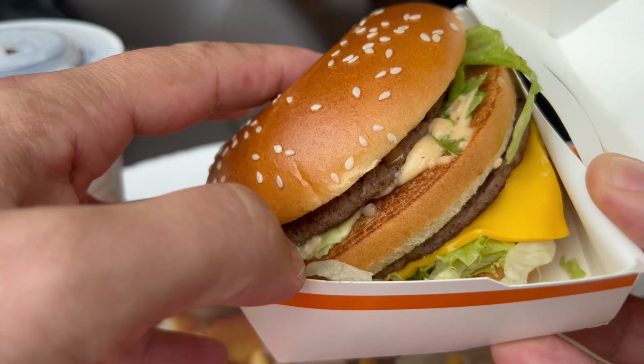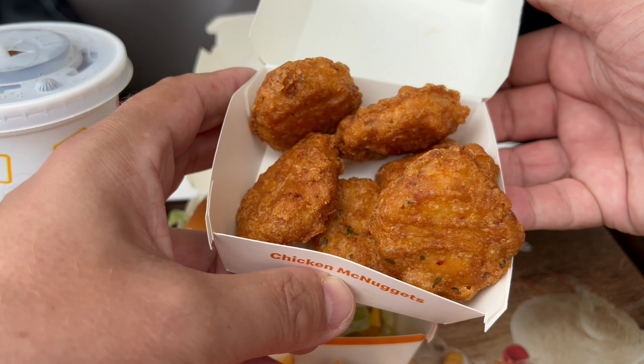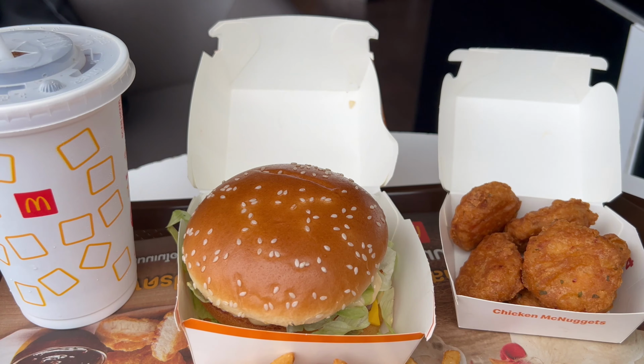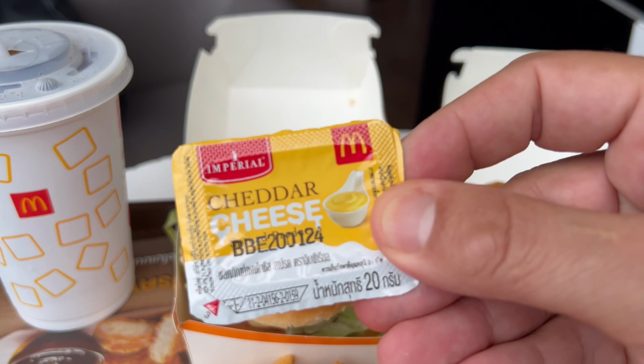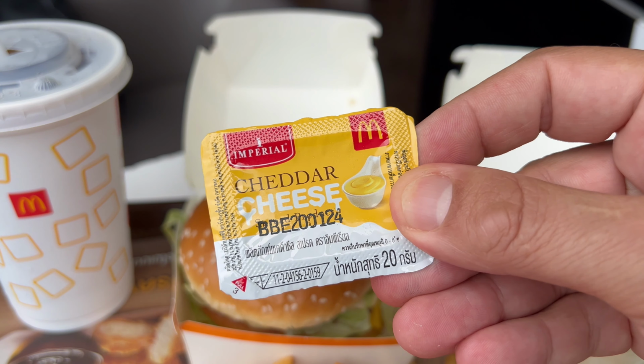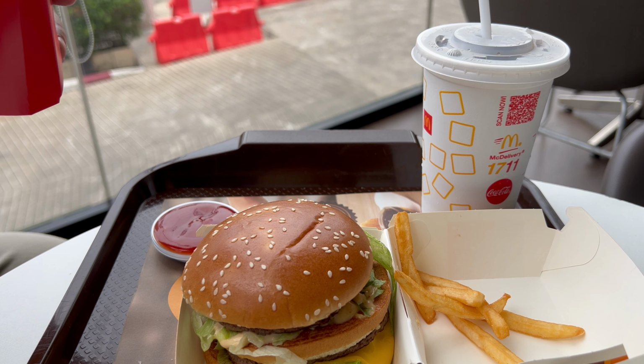These are the spicy nuggets. Oh, they look alright. And they've even thrown in some plum sauce, some cheese, and I've got my french fries. Alright, how are we going to do this?